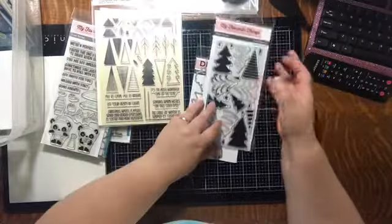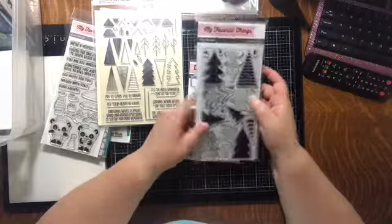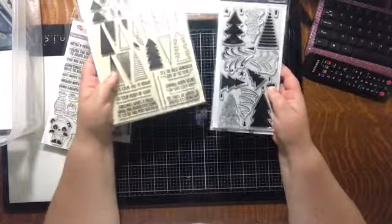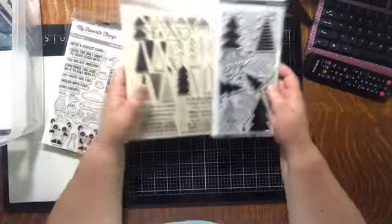But I was thinking at the same time, I have a ton of other Christmas sentiments. In fact, I even have stamp sets that are all Christmas sentiments. So I don't know. It was a good price. And I figured I'm going to have to stare long and hard between these two. Or maybe I'll just use them both. I'm probably not going to keep them both, but I'll use them both and figure that out.